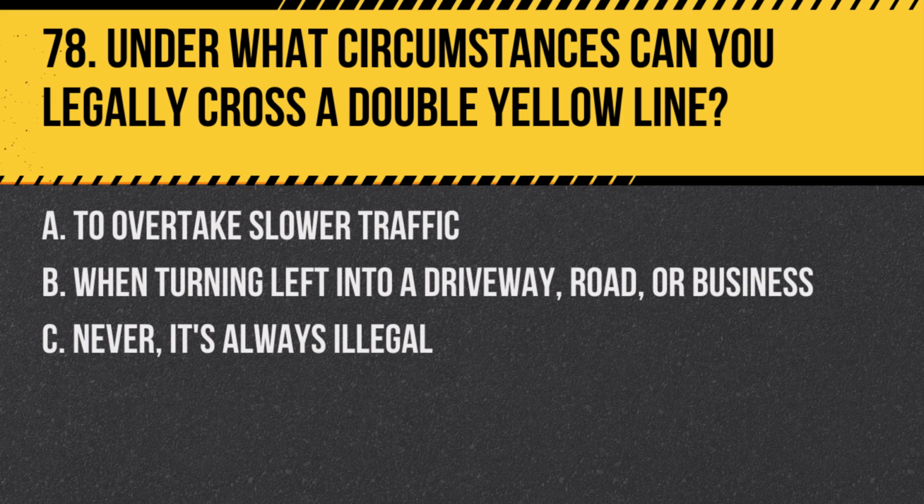Question 78. Under what circumstances can you legally cross a double yellow line? A. To overtake slower traffic. B. When turning left into a driveway, road, or business. C. Never. It's always illegal. Answer B. When turning left into a driveway, road, or business. Crossing a double yellow line is generally prohibited, except when turning left where such turns are permitted and safe.